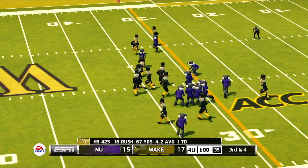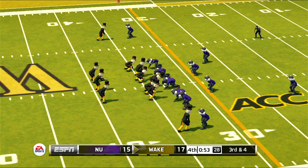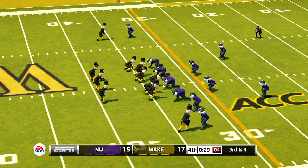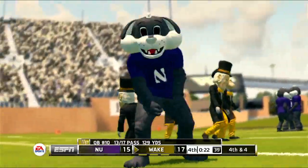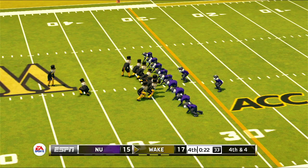That's good for a gain of 7 yards. That'll bring up third and four. Just a tremendous job by that defense, and their coordinator did a super job there to keep it this close in this ball game. And now the offense has got a chance to win it.